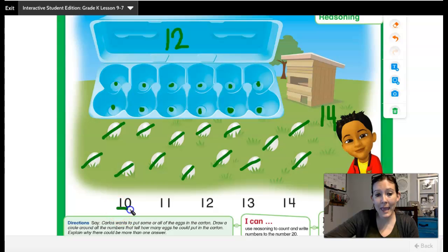Could he put 10 eggs in that carton? Yes, he could. He could put 10 of his eggs in that carton because that carton can hold up to 12 eggs. Could he put 11 eggs in that carton? Yes. 11 is less than 12, so 11 eggs will fit in that carton. Could he put 12 of his eggs in that carton? Yes. We counted that 12 eggs will fit in that carton, so he could put 12 eggs in there.